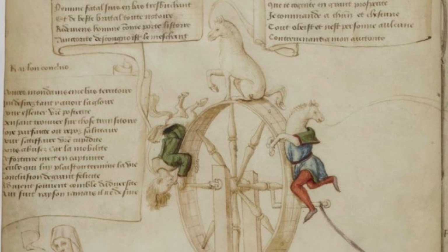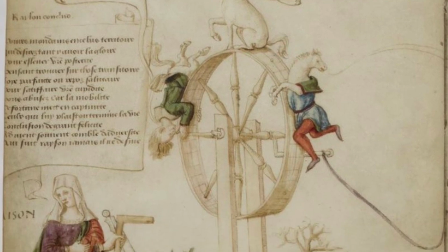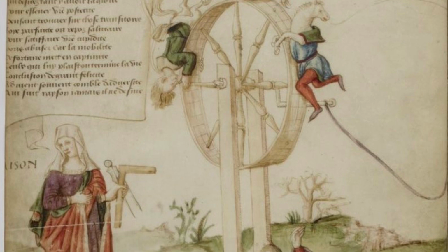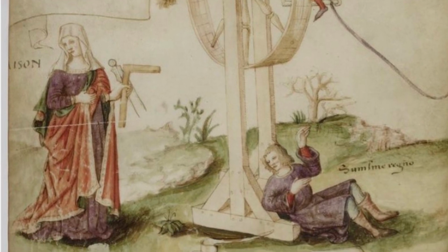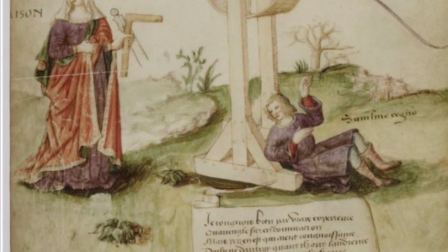TheMiddleAges.net goes on to describe how the wheel was such a common symbol in medieval literature and where else it could be found, but we definitely get the point, and that's why we have so many visual interpretations, like this one here. I really like this one.